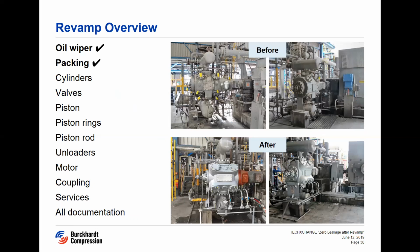Complete new motor and coupling were also replaced, not just from one compressor, but from all the machines, all three machines. A field service engineer from Burckhardt Compression was involved in the supervision of installation and commissioning of these compressors with the new components. The project was completed with the handover of all the final documentation.